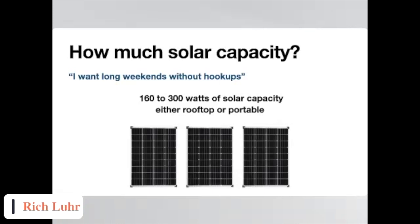So in this case, I would recommend somewhere between 160 and 300 watts of capacity on the roof. And that could be either rooftop or portable or a combination of both, but somewhere in that range just to extend your time. Now I'm making a couple of assumptions here. I'm assuming that you have a later model Airstream and it's got an electric refrigerator, which uses a lot of power. Any 2021 or later Airstream is going to have an electric refrigerator. And you don't spend a lot of time on the laptop. You're not working from your Airstream. And it's not wintertime.